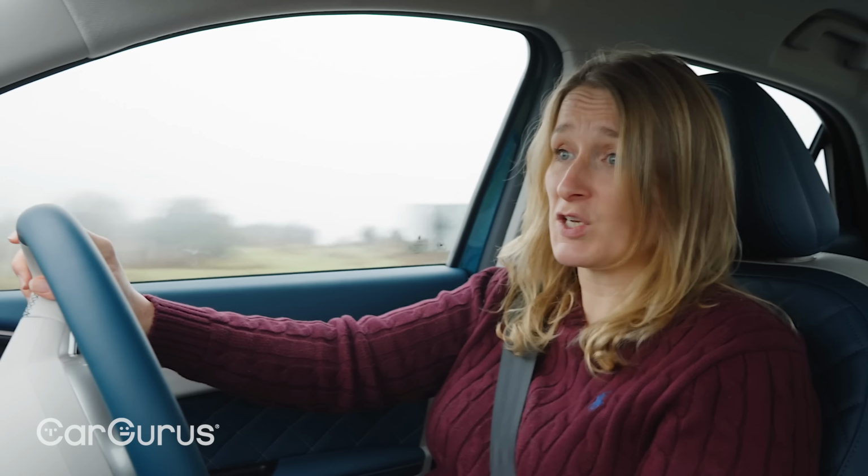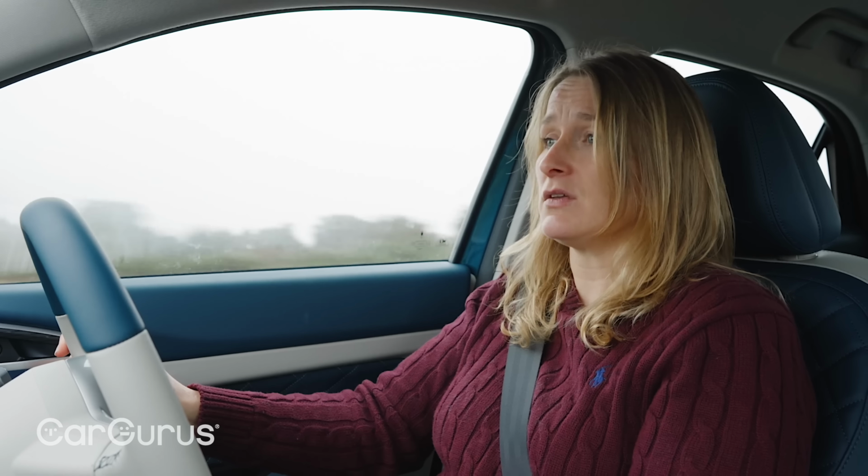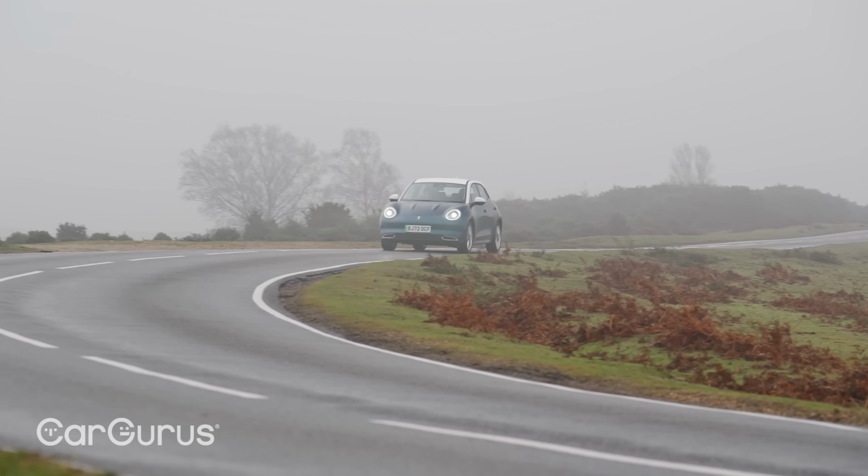And it does what you want. I think an MG is more fun to drive. I think an ID3 is more fun to drive. I think this is just a car that you buy and it does the job. And I suppose that's a bit disappointing to some, but for a lot of people, it'll be absolutely fine.